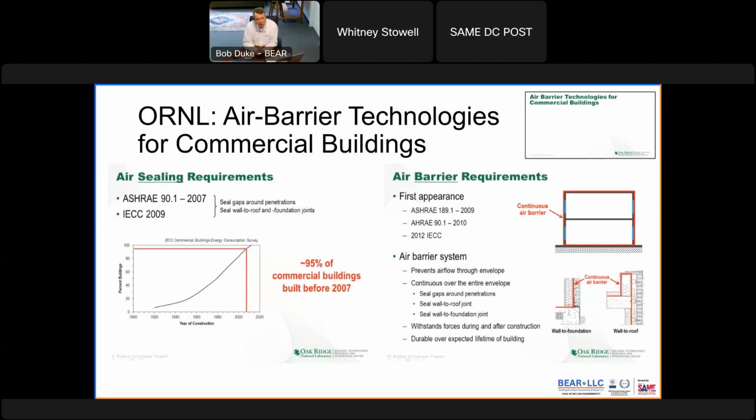Now, if you look at the graph in the lower left, you see that 95% of the commercial buildings that are in use today were built before any of these requirements were on the scene. So that means that the existing building market is both enormous and truly in need of some of the services and shoring up of your building envelope that are out there today. Next slide, please, Whitney.